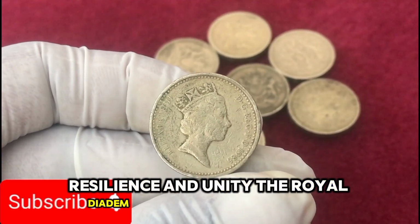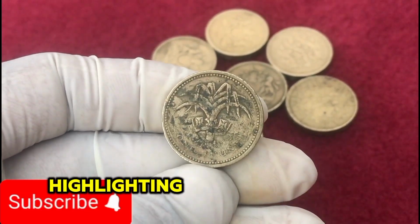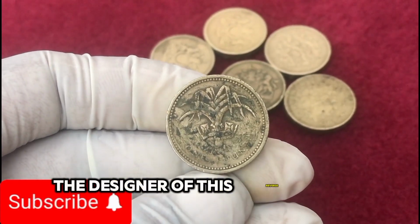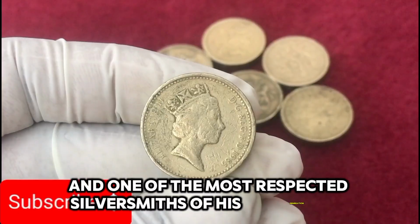The royal diadem surrounding the leek emphasizes the integral role of Wales within the United Kingdom, highlighting the interconnected histories and destinies of the different nations that make up Britain. The designer of this reverse side is Leslie Durbin, a master craftsman and one of the most respected silversmiths of his generation.